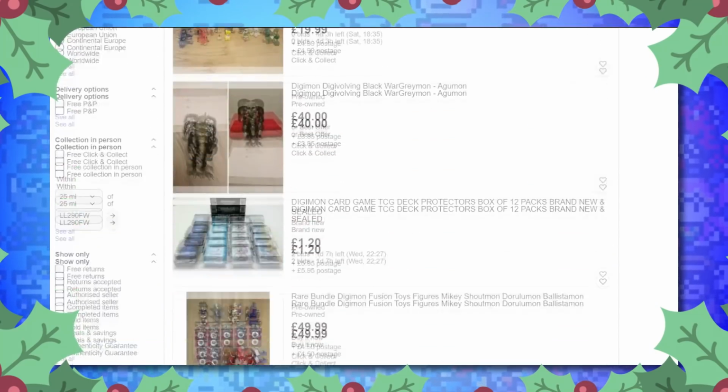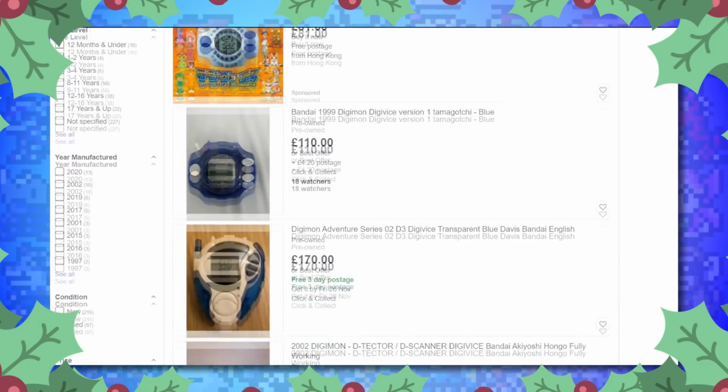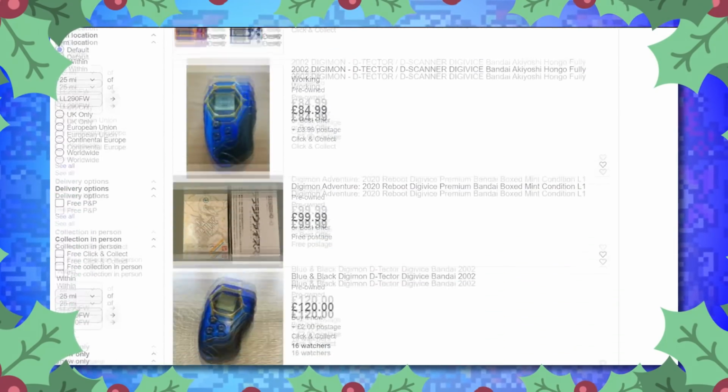But let's say the person you're buying for, and that may be yourself, was a huge Digimon fan back in the day, whether that's the late 90s, early 2000s, or whatever, and therefore probably nostalgic for their favourite toys or Digivices from when they were a kid. While it's a second-hand gift, nostalgia is always good at Christmas, so hunt eBay for those deals on old school Digivices, Digivolving toys, etc.